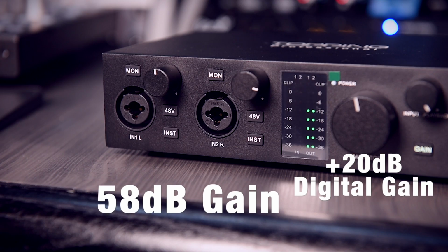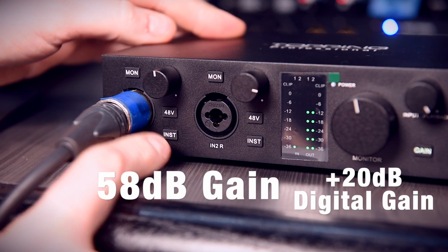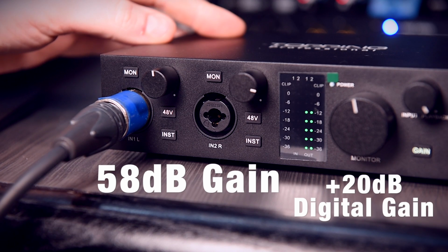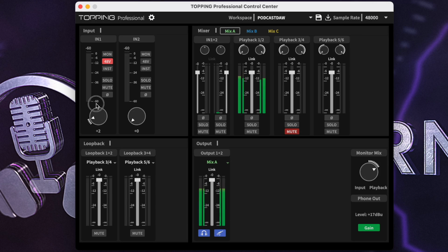2 microphone, line and high-Z combination inputs on the front host 58 decibels of native gain, with an additional 20 decibels of digital gain available in the Topping control application, where in addition to the onboard direct monitoring, we can independently mix and monitor 4 loopback channels and 6 DAW channels, much like the Audient ID series monitoring system, which I think sets that interface apart from all the other interfaces in this price bracket. So for Topping, this looks promising.